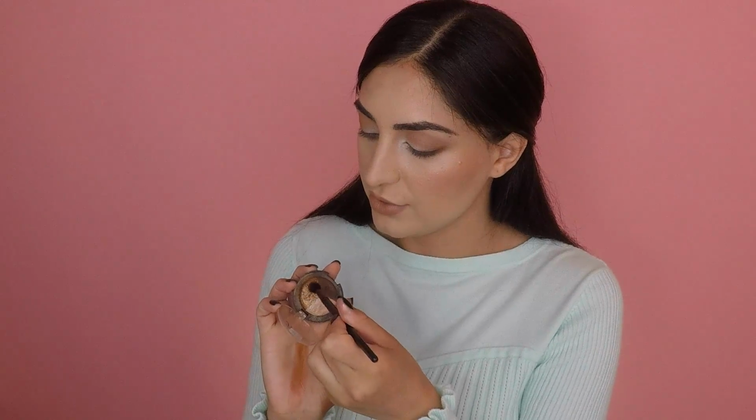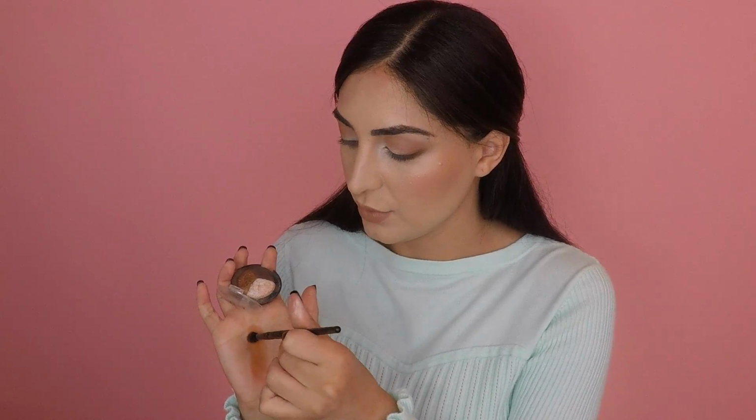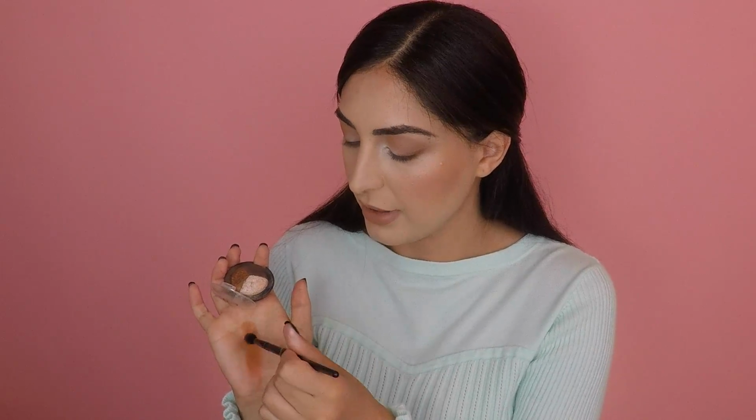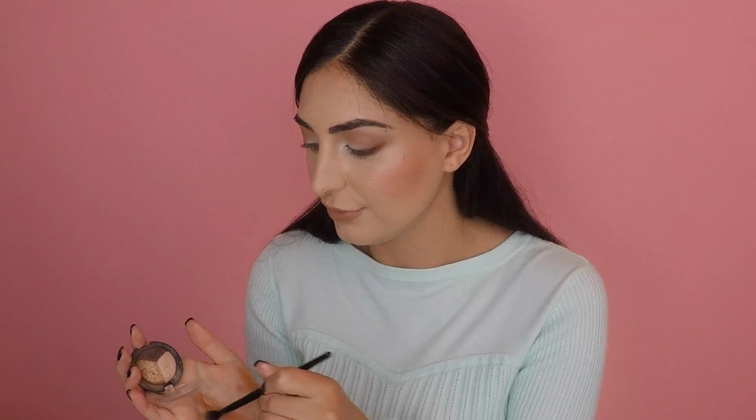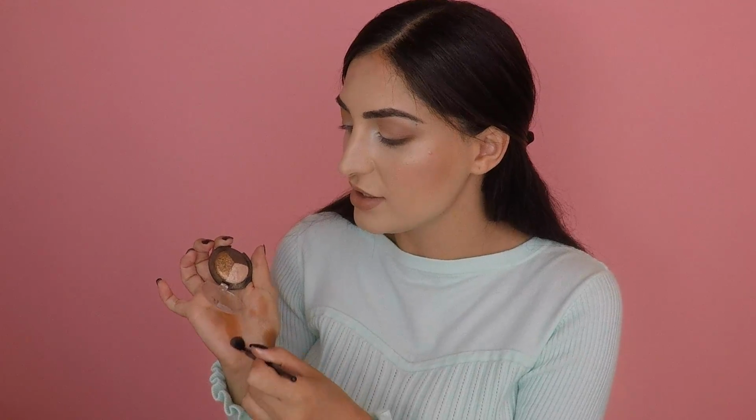So I'm going to dip my brush into this color, again taking whatever is left over, tapping it onto the back of my hand just so that way we don't have any fallout. I personally like to do my makeup first. I like to have my blank canvas and then I'll go in with color. So tapping the eyeshadow off onto the back of your hand does prevent any fallout. So now I'm going to apply this eyeshadow.